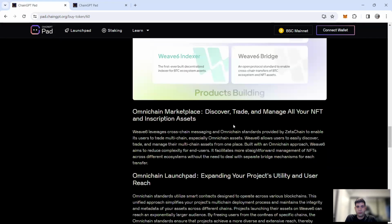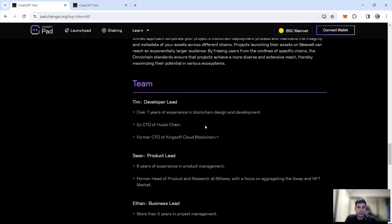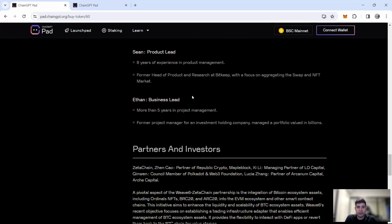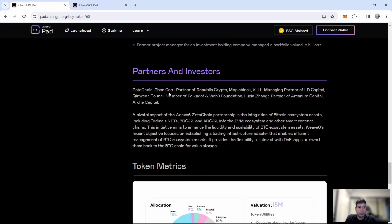Now, in terms of their team and partnerships, they got Tim, who's a developer lead with 7 years of experience in blockchain design and development. He's an ex-CTO of Hobie Chain, former CTO of Kingsoft Cloud Blockchain. They have a product lead, who is former head of products at BitKeep. And they've got the business lead, Ethan, who has over 5 years in project management and different crypto projects. Some of the partners and investors that they got are Zeta Chain, Republic, Apple Block.